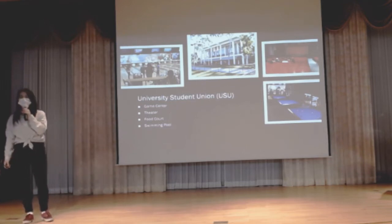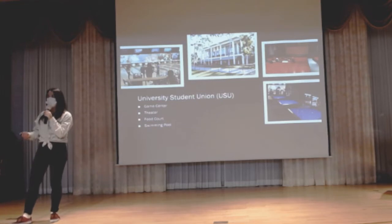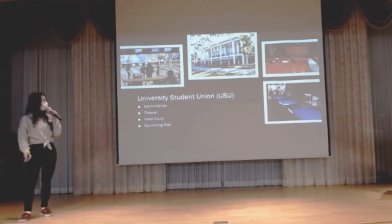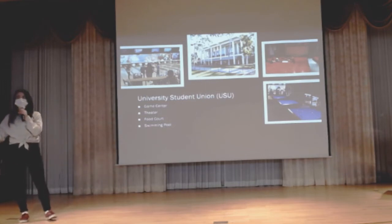So every month, the ASI, which is the Associated Student Body Government, they hold free showings for movies for students as long as you have your ID card. And these movies are actually the new and popular movies, so you're not watching something really old, you're watching something that just came out. And so if you're interested in that, it's a great way to hang out with your friends for free as well. The USU also has a food court with many restaurants, and there's also a swimming pool.